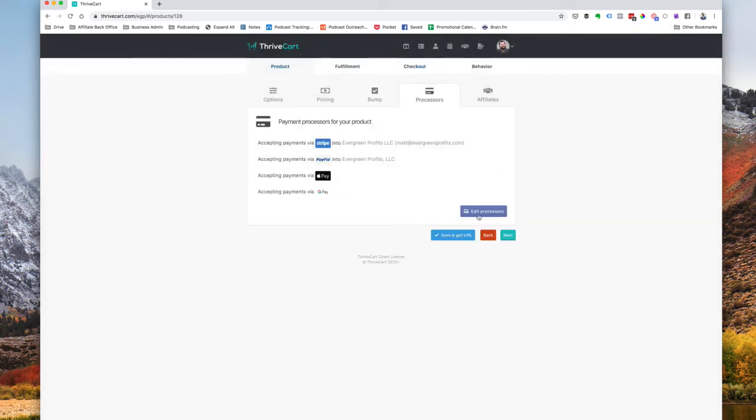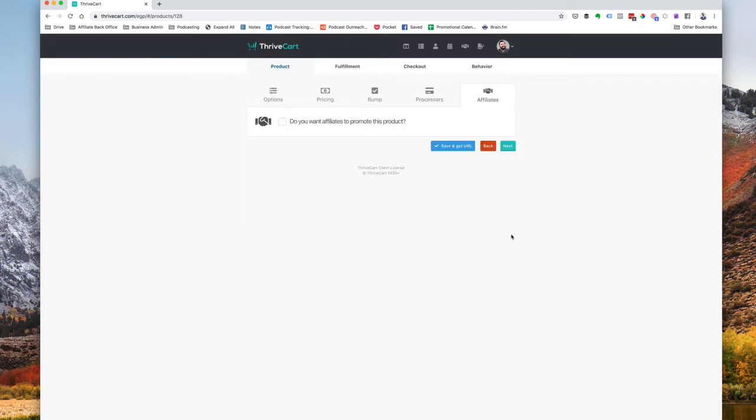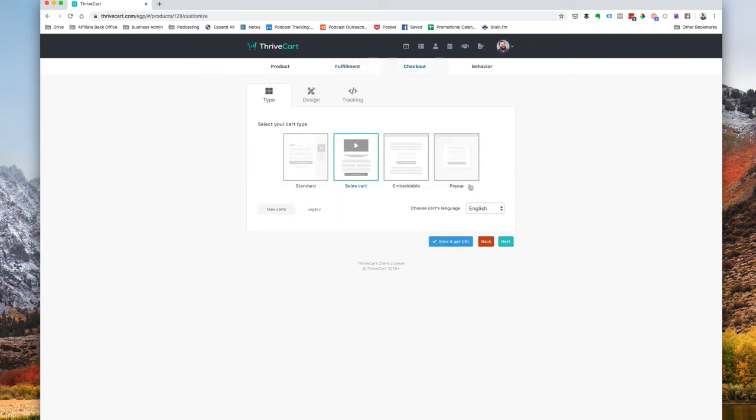Set up our payment processors. We use Stripe, PayPal, Google Pay, or Apple Pay. And we don't have affiliate set up for this because it's such a low ticket product. Set up our support information. We already plugged in our support URL there.